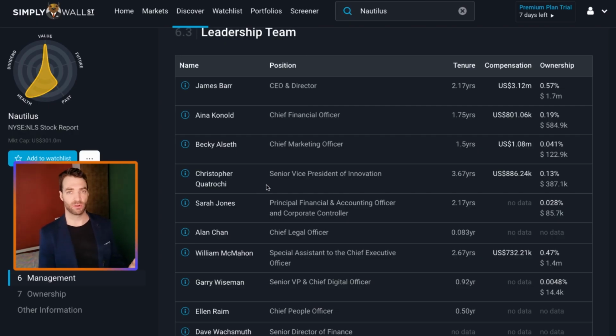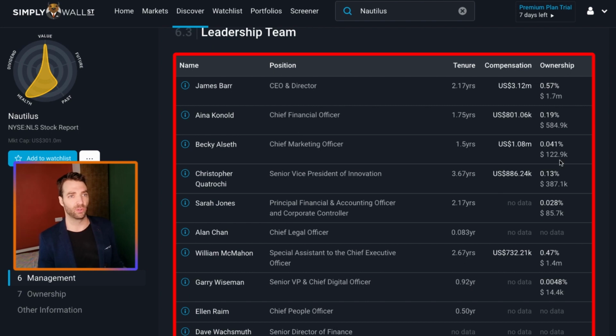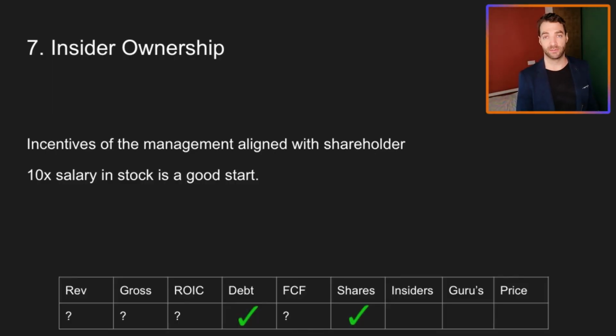Next thing is insider ownership. So I want the incentives of the management team aligned with us as shareholders. So look, their compensation needs to be about 1/10 less than the ownership in the company. That's how I look at it. So the CEO, actually if I look at all of these, their ownership percentages are small. The CEO has $1.7 million worth of shares, but his compensation is $3 million. So if the share price goes down, it doesn't really matter for his net worth. The incentives are different. I would like to see that ownership at like 30 million compared to that compensation package. So I'm going to have to give that a cross. That's not good enough. I want better incentives from the management team.